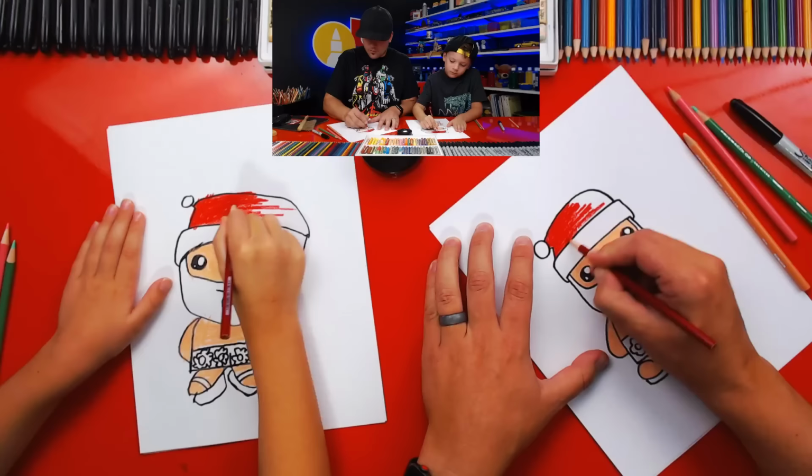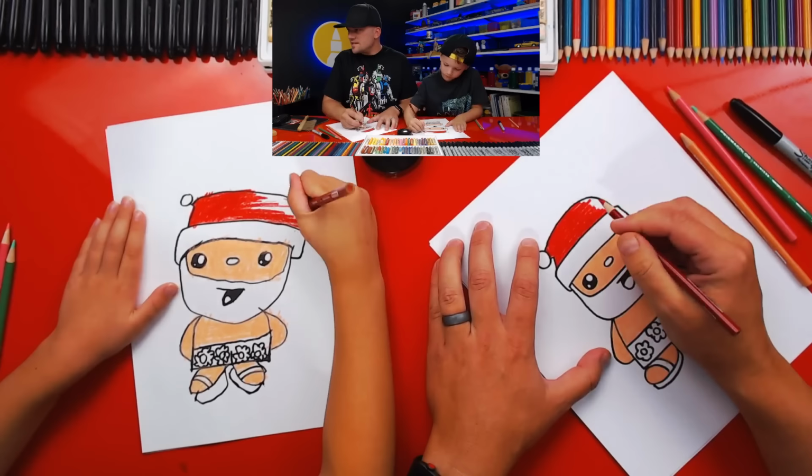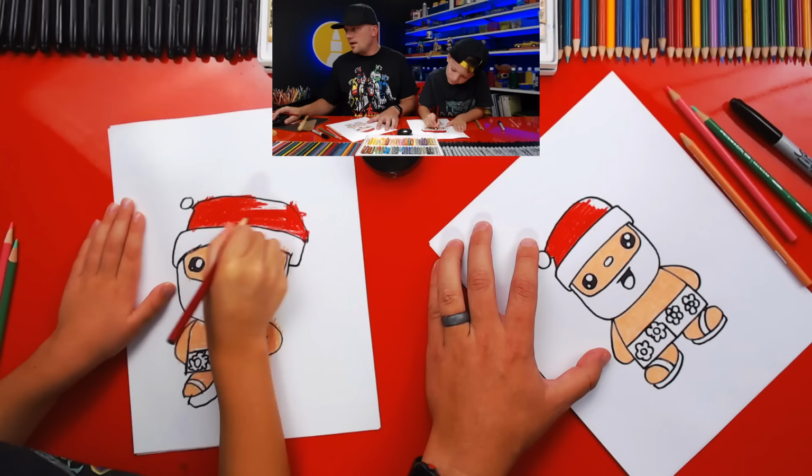Draw a cheesy potato. We were going to draw Diglett. Yes, we got to draw more Pokemon, don't we? We're getting a lot of requests for dogs. Thank you, Sarah's Epic World, for your request. Camilla Grace, draw a flamingo.